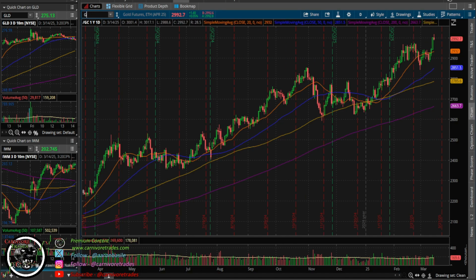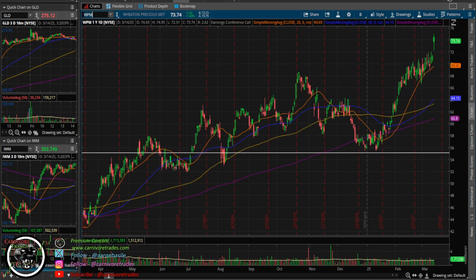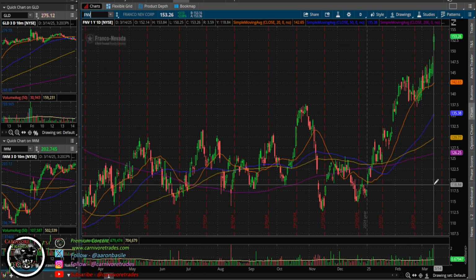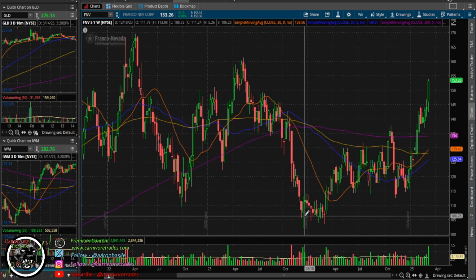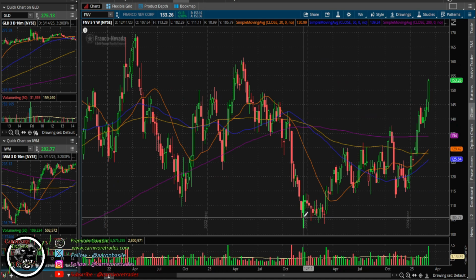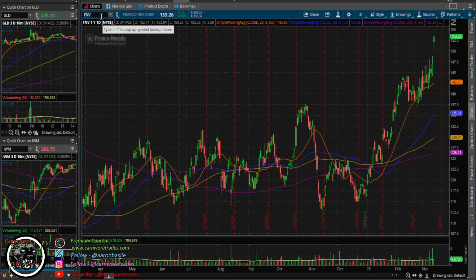What a move here. GDX is basically at new highs as well. A lot of these companies are doing well. WPM at all-time highs. Franco-Nevada's caught up quite a bit here. I remember I gave this out as a long-term level at like 105 back in late 2023, and I didn't pull the trigger on it, foolishly, but I know some of my members did, and that was a nice return. It took a long time, but it came back very nicely.